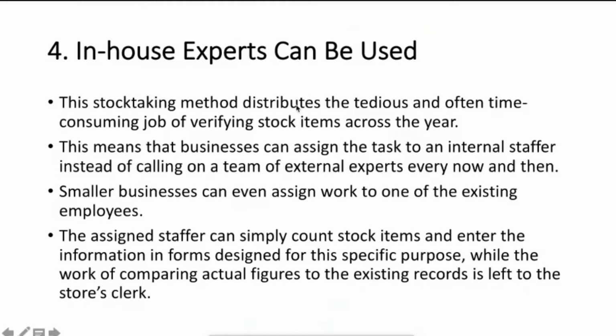इन हाउस एक्सपर्ट्स को भी यूज कर सकते हो. ईयर एंड स्टॉक टेकिंग में इतना सारा माल चेक करना होता है, आपके पास समय ही नहीं होता. सो आप अपने एग्जिस्टिंग स्टाफ में लेट अस से अकाउंट्स एचओडी, स्टोर्स एचओडी और प्रोडक्शन एचओडी तीनों की ड्यूटी लगा दी हर रोज आधे घंटे के लिए. तो मैंने अपने सामने एक पर्टिकुलर वैरायटी का सामान चेक करवाना है और उसमें से रैंडम 10 आइटम चेक करनी है. अगर 10 की 10 ठीक निकली तो सारी आइटम ठीक मान लो.